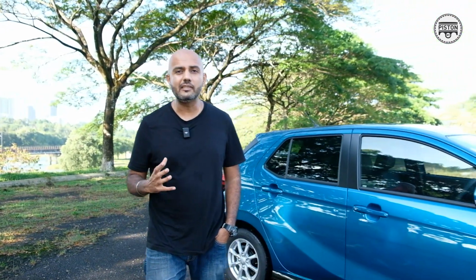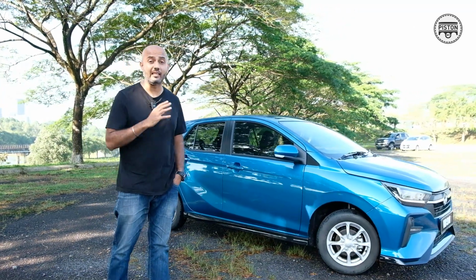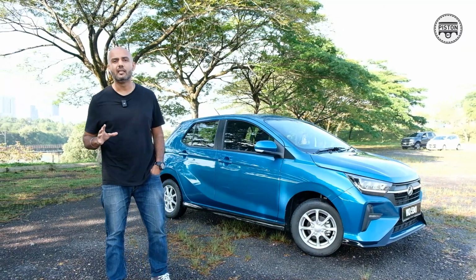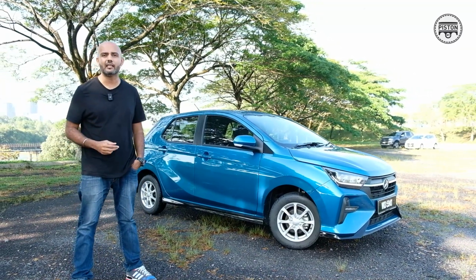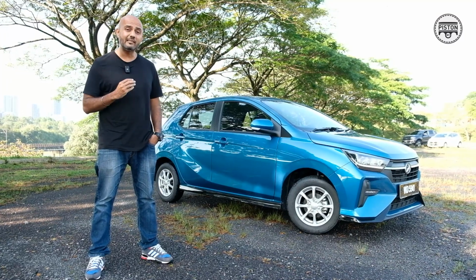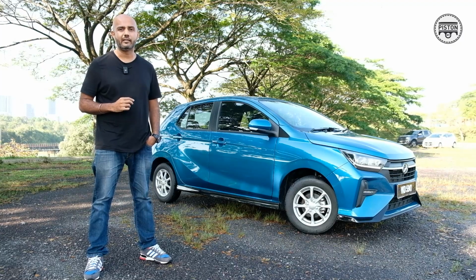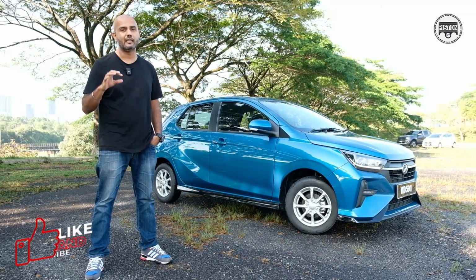So there you have it then, guys. 11 interesting facts, amazing facts about the new Perodua Axia. Now this is the AV model, the top of the line model, and it just costs 49,500 ringgit, meaning this is an amazing value for money car. I can't think of anything better than the Perodua Axia, especially at this price point.